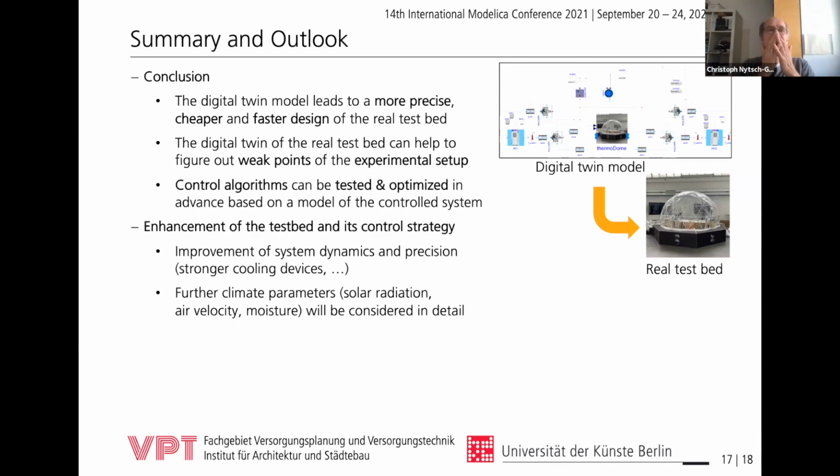In the future, we definitely have to make some improvements, for example, for the system dynamics. The largest challenge is the fast dynamics. For example, if a user is changing location from room A to room B, if room A is air conditioned and perhaps room B is in a free-floating temperature state, then we have to have a very fast temperature change. And we want to consider other indoor climate parameters like solar irradiation, air velocity, and moisture. It's included, but not considered in much detail. We have to improve that feature too.